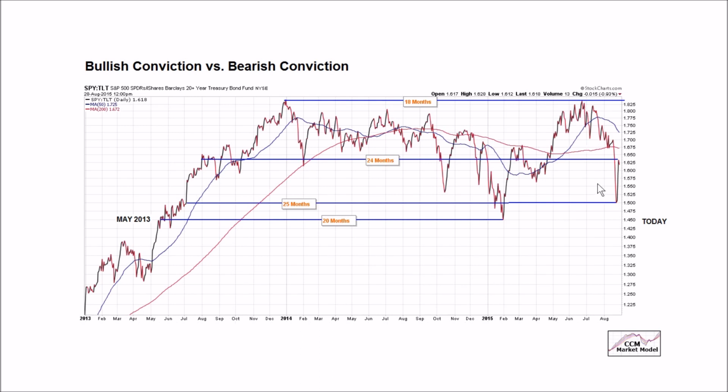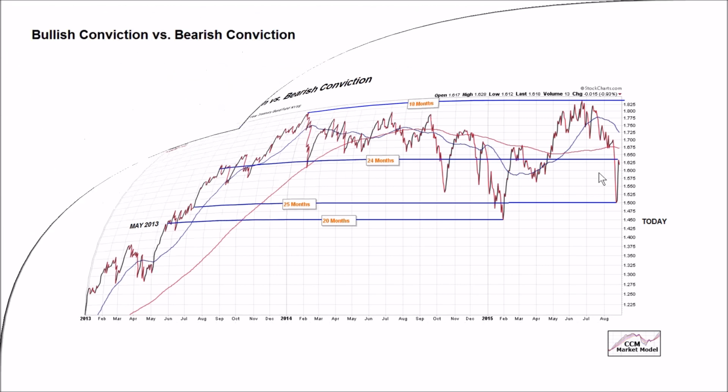And even now, we've got somewhat of a mixed bag. The ratio is below the 200-day moving average and below the 50-day moving average in favor of bonds right now. However, the 50-day is still above the 200-day in favor of stocks. So this is still a very, very confused and mixed picture.